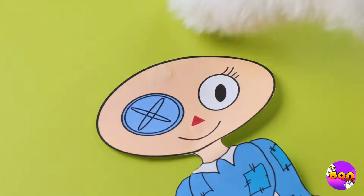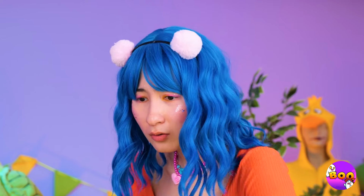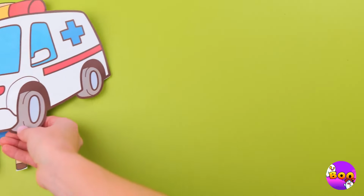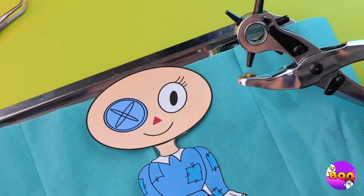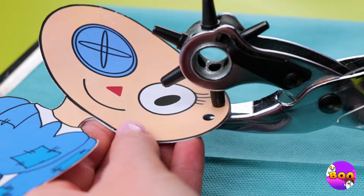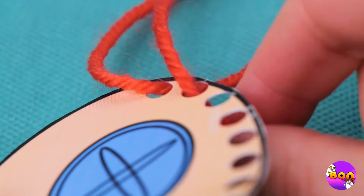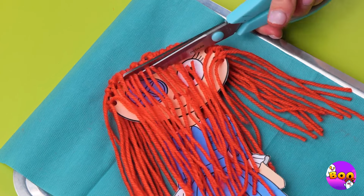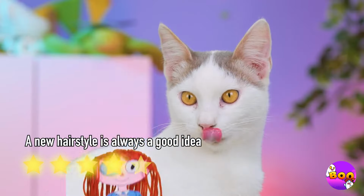Whoops. Well, she needed a makeover. Don't worry, help is on the way. We just need to make some holes. And insert some yarn through it. Well, now she could use a trim. Ah, now we can see that button face.